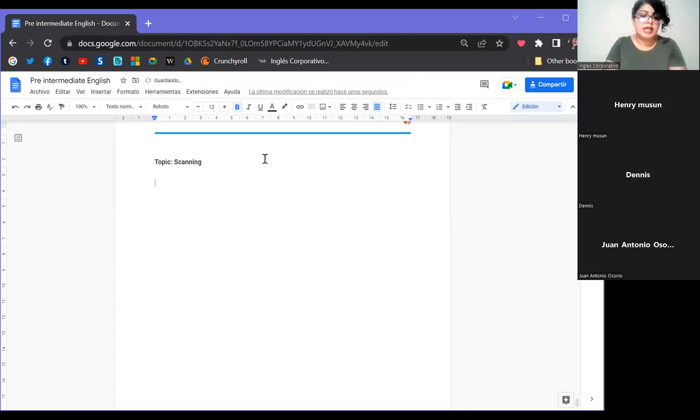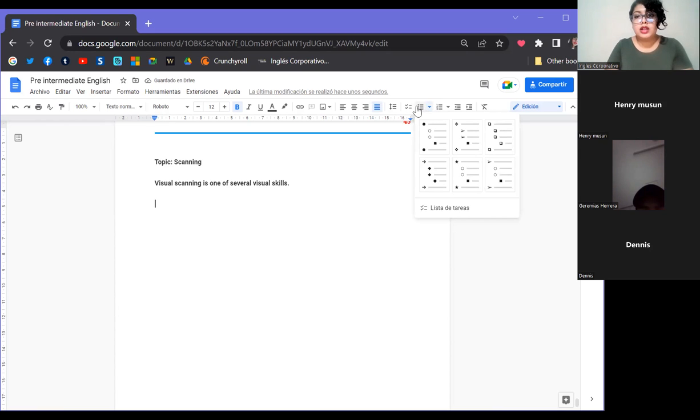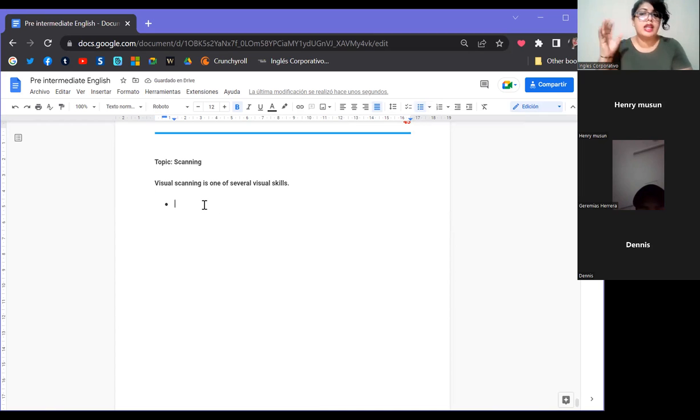It says visual scanning is one of several visual perceptual skills. So in this case, we have some extra information about these visual skills, because it is not just that we need to read something. We are going to add some more components to this reading process.